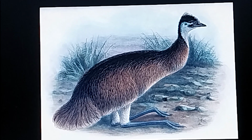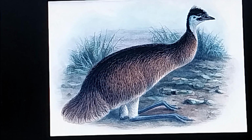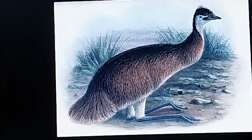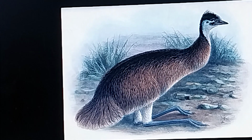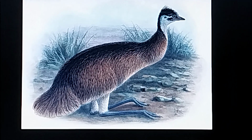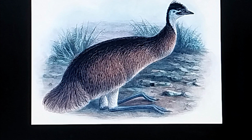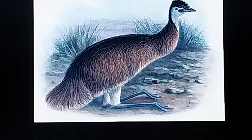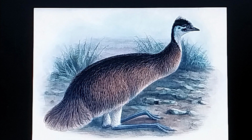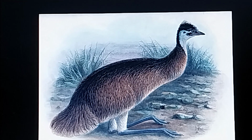Now, extinction 1, hunting. The Tasmanian emu was, as were the mainland birds, hunted as a pest, but more likely for food. While settlers used guns to hunt emus, the emu's speed meant guns were not necessarily effective hunting weapons on their own. But the introduction of the domesticated dog changed this. It was so revolutionary that the introduction of dogs should be considered a major contributing factor to the extinction of the Tasmanian emu.